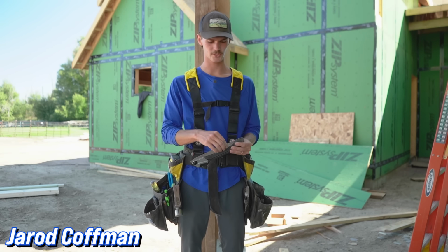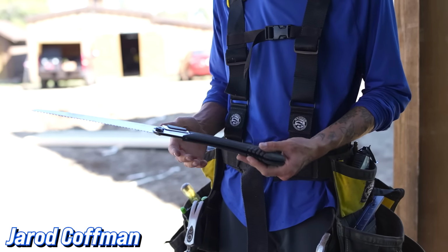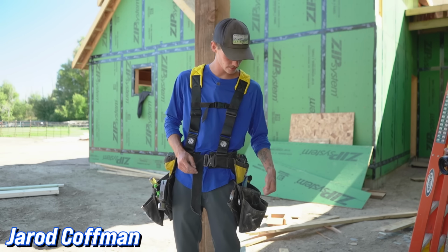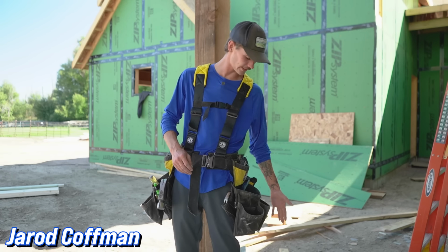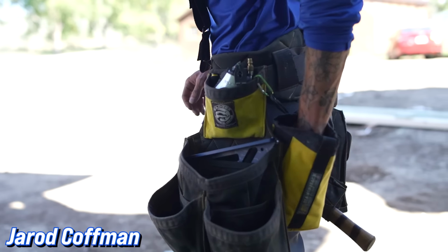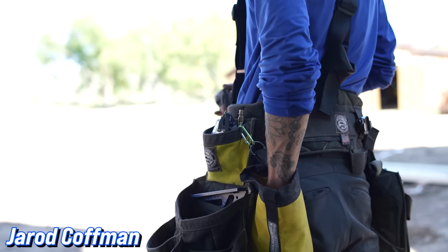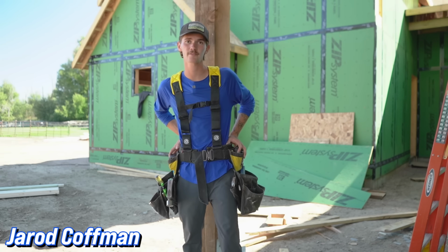Here I've got a Tajima folding handsaw. This thing is super lightweight and it's super sharp, so it's actually really useful for trimming things in a pinch. Keep sinkers in this front pocket, racks in this pocket if we're using them. Usually I have a 5-point laser in this pocket, but it's out. And then on the back here, I've got a DB Sax. I keep gloves in there. If I'm sheeting a roof, I keep H-clips in there. And that's pretty much everything I got.